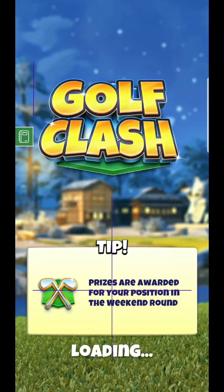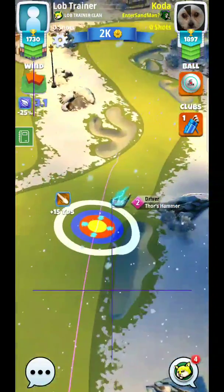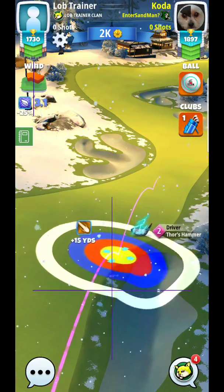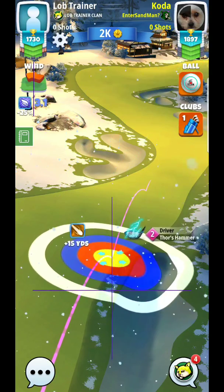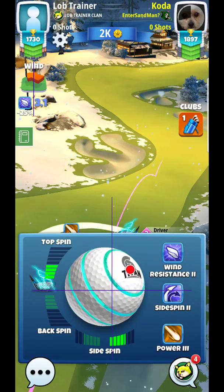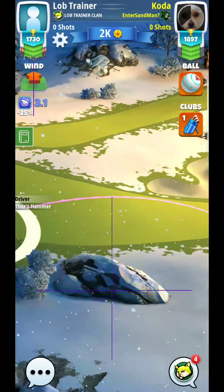Okay, guys, here we are, hole 5. And one of the biggest things that I see here is the wind's very sideways. So no matter whether I go to the left or the right here, probably going to have a very cross wind either way.